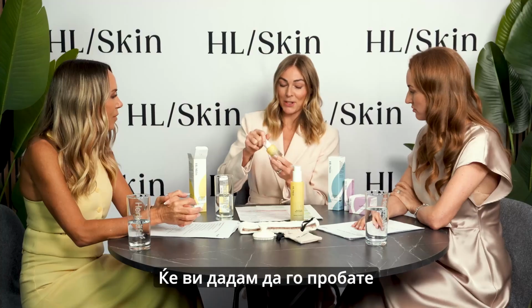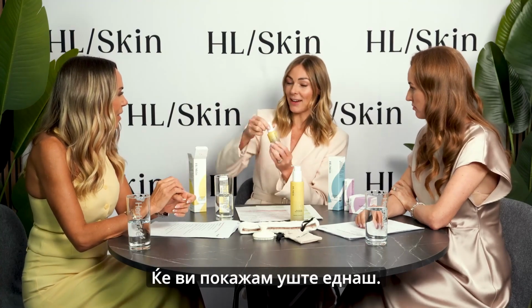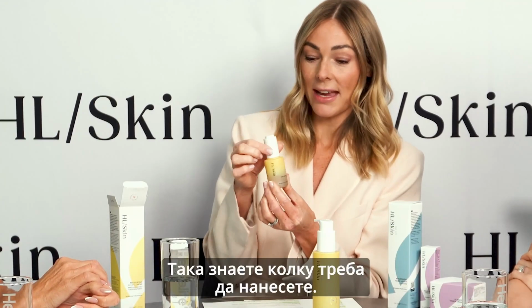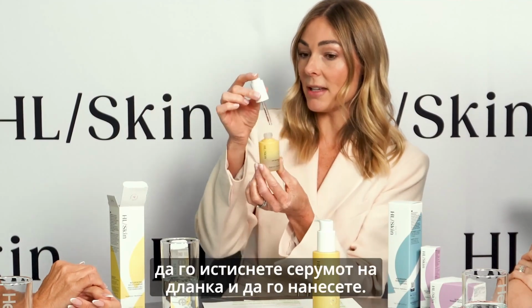I'm going to let you try this product as well because it feels really, really good on the skin. Now, if you notice, I'm going to show you again, the lid pops up on its own. Oh, so it's actually a self-filling pipette, so you know how much you want to use. Now, I say half a pipette full, so half of that, you'll just squeeze it into the palm of your hand and then let it settle. So you have a go on that.